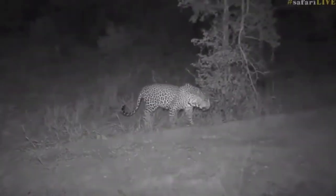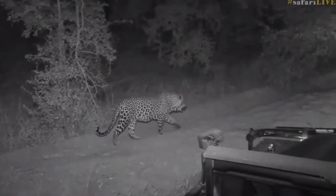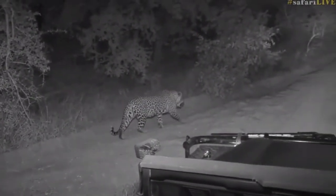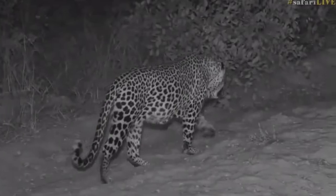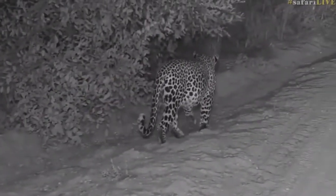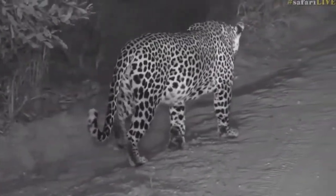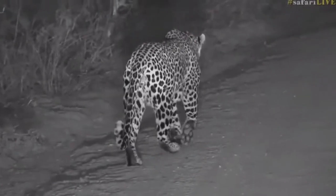Now you might see a couple of flashes and things along the way. That's not from us. There are other vehicles with us. He's walking right in front of our car. We're going to just stick with him in infrared. I think it looks quite nice. And I'll leave my lights on for the other cars so that they can also have a good view of him. I'm really enjoying the infrared at the moment. It is absolutely beautiful.